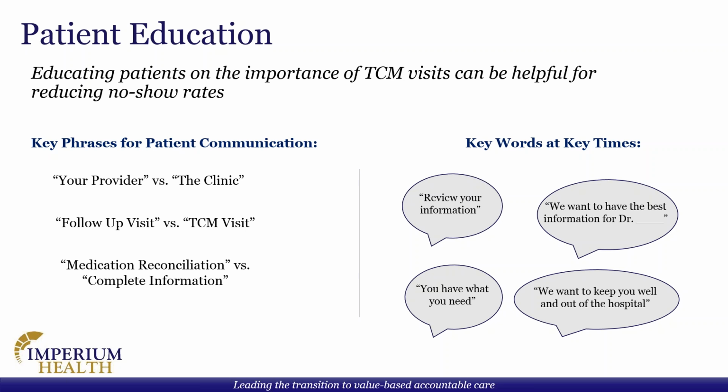That's a lot of things that first off the patient probably didn't understand, and having everything tied back to the provider will oftentimes help to perk that patient up, or go, oh shoot, Dr. Smith thought this was a big deal. I really better make sure that I go.